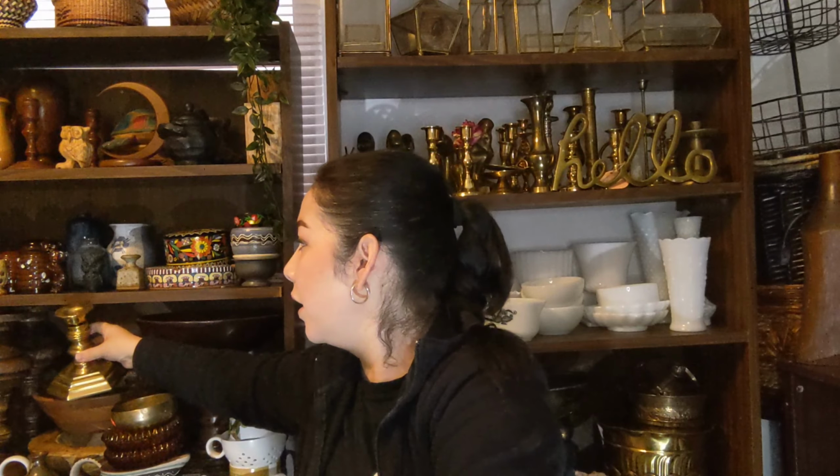I also have this heavy $2 candlestick holder, you know, from brass, and this is made in China, which I thought was interesting because mostly I found made in China, made in India, but this is China, and I'll put it somewhere in here when I finish.